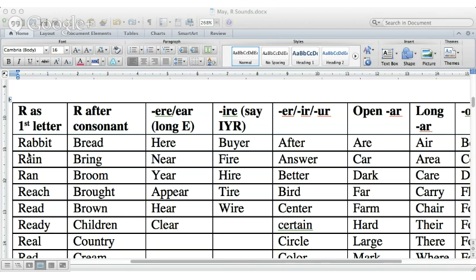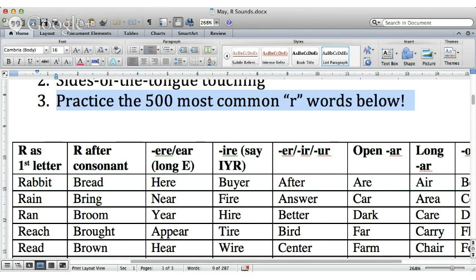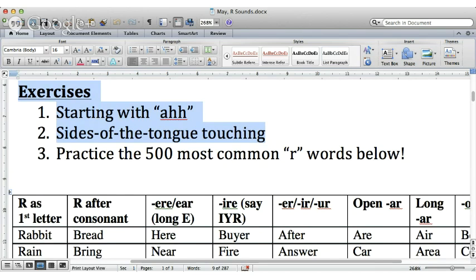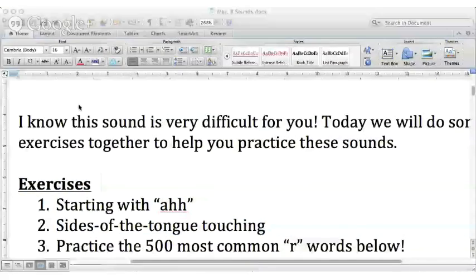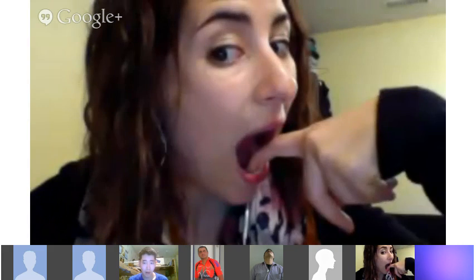Great, excellent. Okay, so we're going to practice the 500 most common R words today. But first, I just want to do some exercises with the R sound, okay? Now, when you make the R sound, you can make this sound by pushing your tongue down. Most people have the problem of letting their tongue go up like this. We want to bring the tongue down. Sometimes keeping the tip of the tongue here, okay? Keep the tip like this.